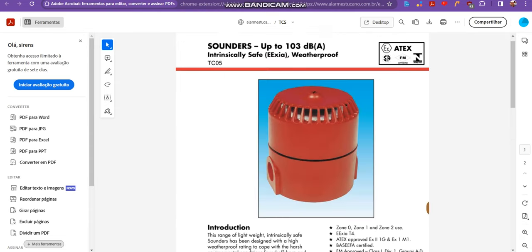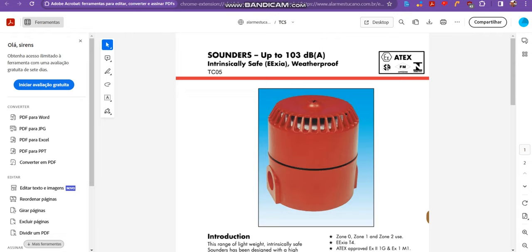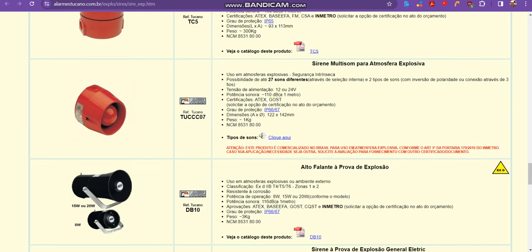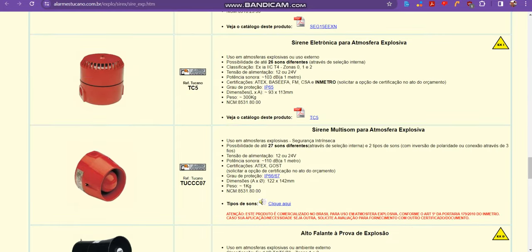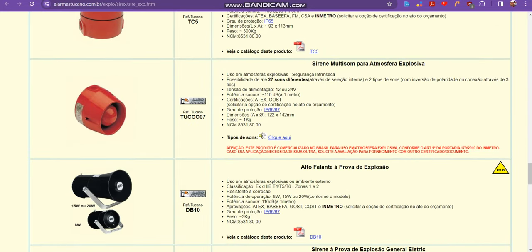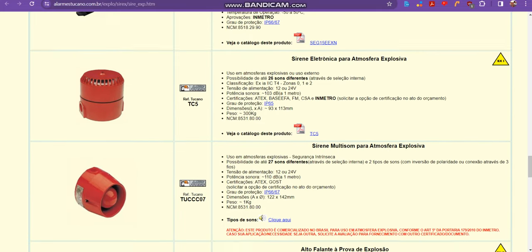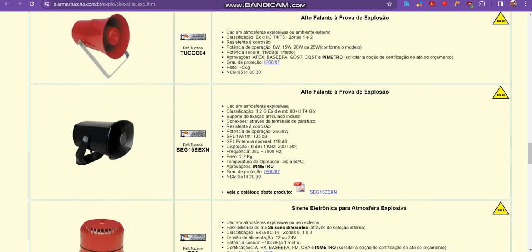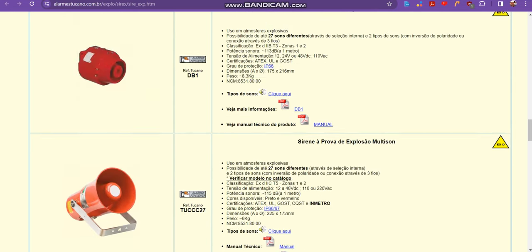Sorry. I have this siren here. It's also one of these explosion-proof sirens, okay? It has exactly the same sound as the two sirens over there.